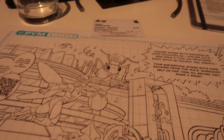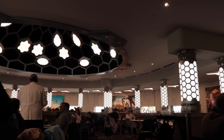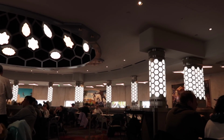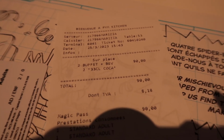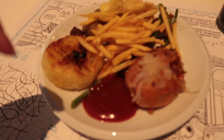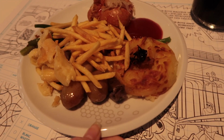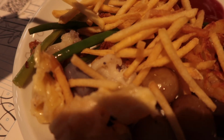That next day, for dinner, we had again dinner booked in the PYM kitchen, which is in the new Marvel area of the Walt Disney Studios Park. It's pretty new. It is again a buffet style, so it was pretty good. Loads of selection. I actually was really hungry this day, so I filled my plates up. Everything from fish, those potatoes again, they must like share the recipe because it's so good. Little hot dogs, little cheesy potato patty things, green beans and cauliflower and pasta. I know this looks pretty boring, but it was honestly really tasty, really filling.